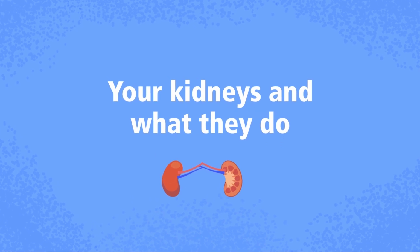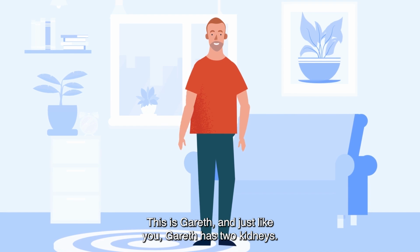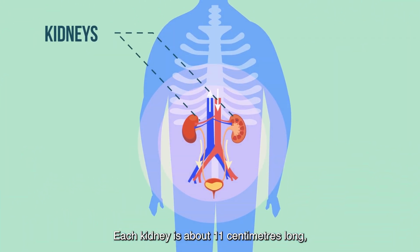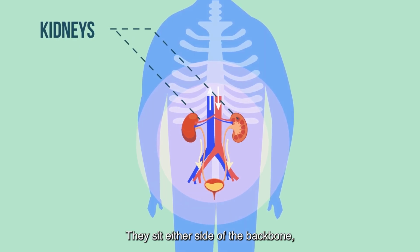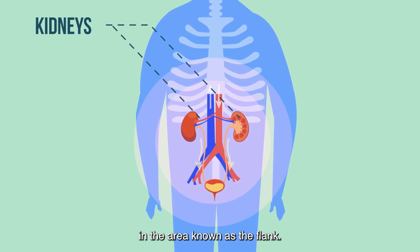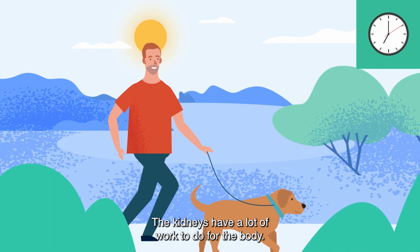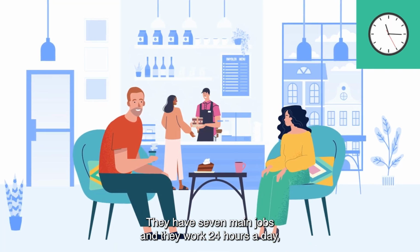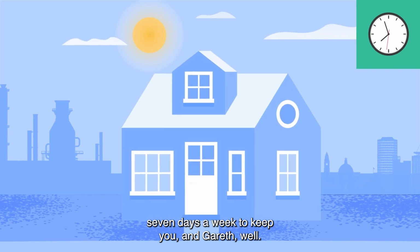Your kidneys and what they do. This is Gareth, and just like you, Gareth has 2 kidneys. Each kidney is about 11 centimetres long, approximately the size of a fist. They sit either side of the backbone, under the lowest ribs, in the area known as the flank. The kidneys have a lot of work to do for the body. They have 7 main jobs, and they work 24 hours a day, 7 days a week to keep you and Gareth well.